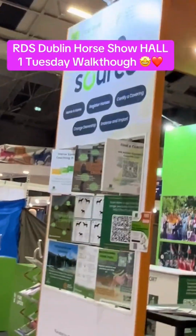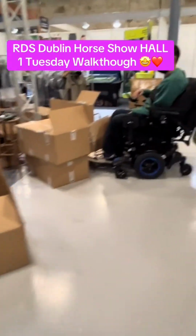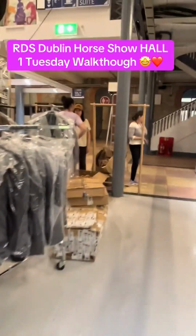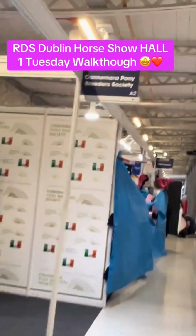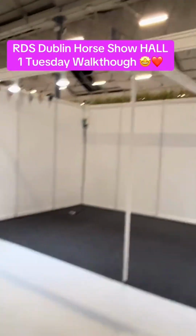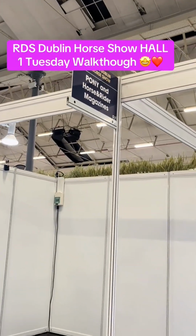Horse Source. What the name of God is that? Don't know. Anyway, the Irish Field. Oh, and then over here to this corner. So this is the top of the main hall if you go in and take a left. So here we have Justina Linte, and then the Connemara Pony Breeder Society. There's no better pony than a Connemara pony. I know I'm biased, but you know, even still, horse and pony, pony and horse and rider magazines.